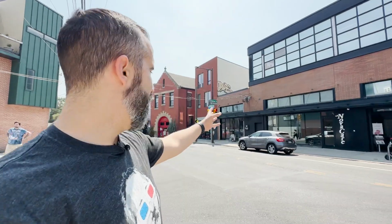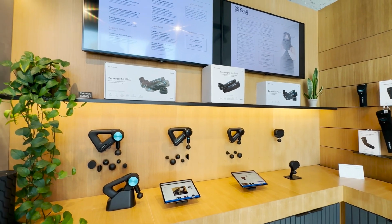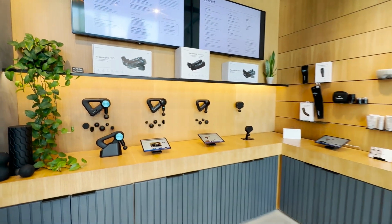It's a vet. Right next door is Reset by Therabody. They got those Theraguns in there. You could do a whole rejuvenation of your body after a crazy workout, or go in for regular cryotherapy, something like that. Then NovaCare, my brother-in-law actually runs a bunch of the NovaCares in the city.